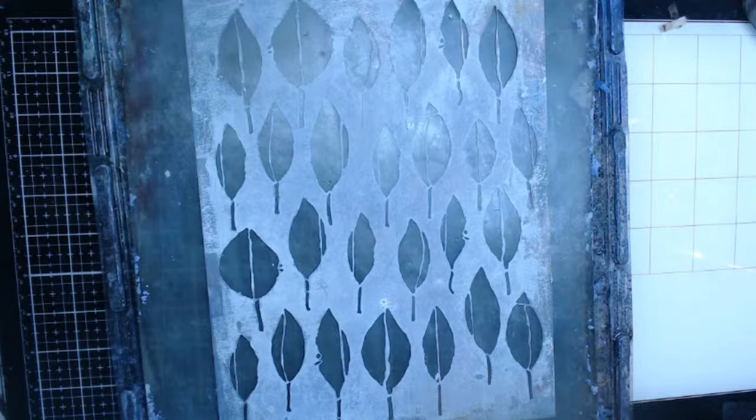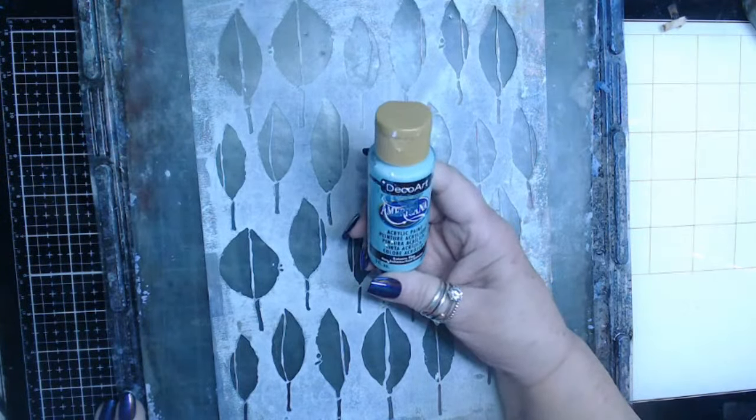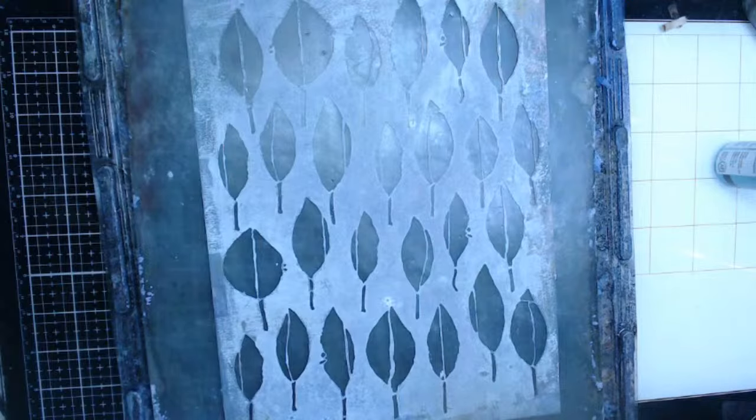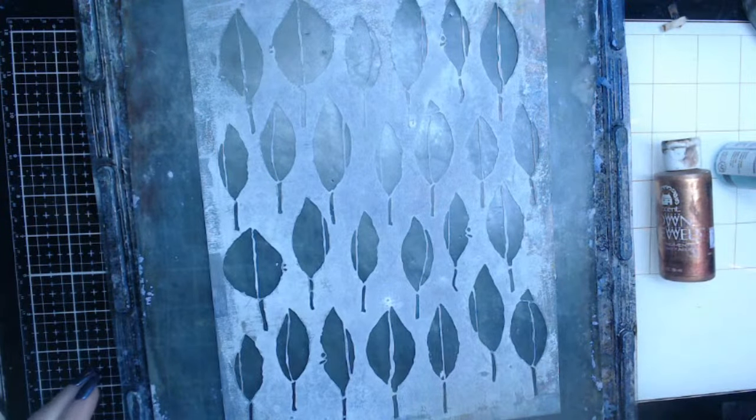So let's see. I don't think I have much of my patina left. So let me try. I think I'm going to try Bahama Blue Deco Art. And then I want, goodness, I want some kind of, I don't want it to be all crazy. Like, I like crazy, but I just, I don't know. At least this is what I have in my brain. I think I'm going to start with some copper, maybe. I have copper. And I don't think there's much in here. I haven't jelly printed in a while.